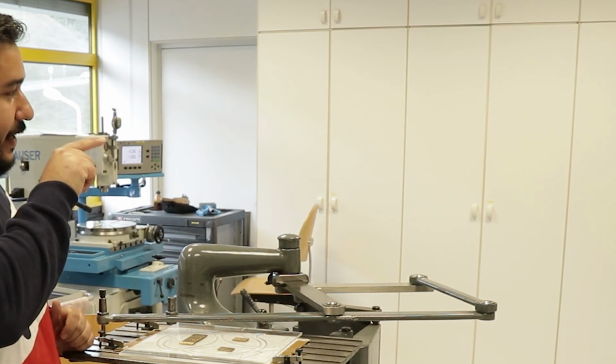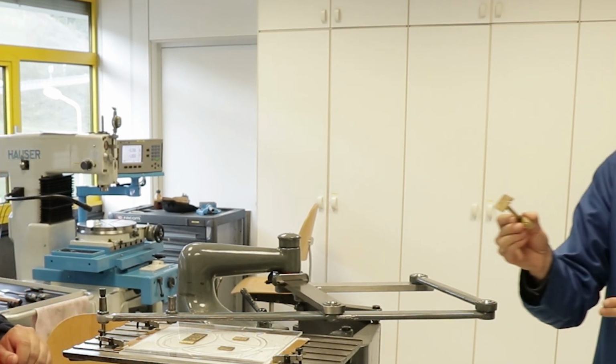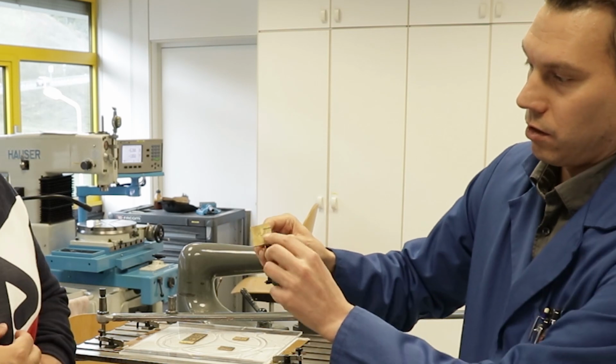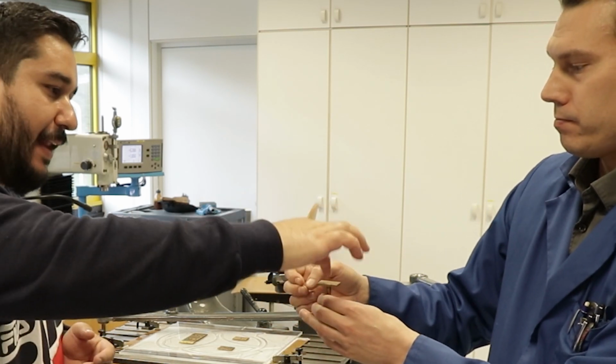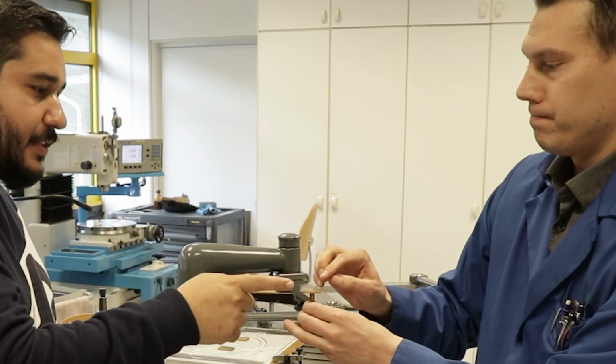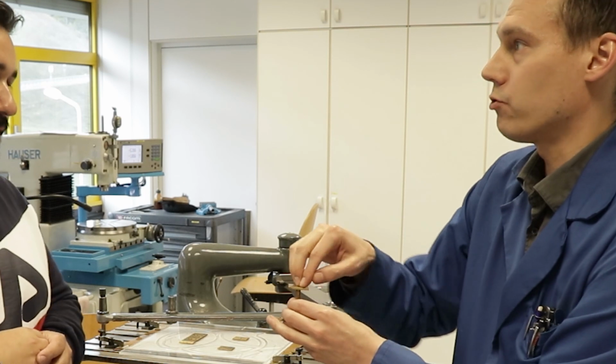Is it like a little saw table? It's exactly that. And this has two sizes: a larger disc here and a smaller. So you have the part flat on here, and the grinding disc sits in this slot. And then I would by hand go around and trim it to the correct size.